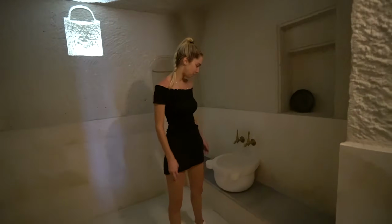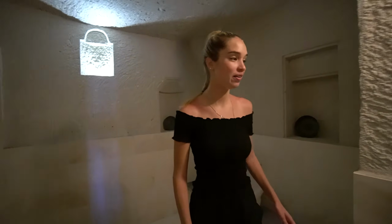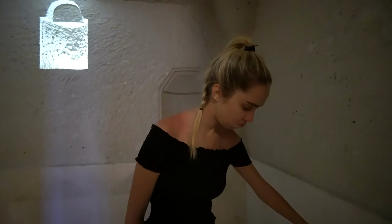I think it might be. I'm actually not too sure. It might be a basin for your feet, because here's the actual basin. But where does the water drain out? Oh, they don't even have a plug. Maybe to wash your clothes. I guess we're gonna have to research that, but this is pretty cool.